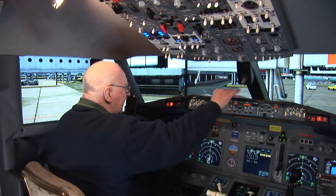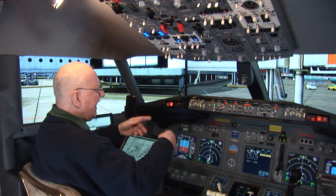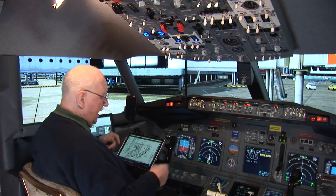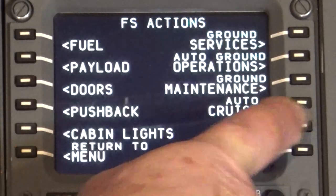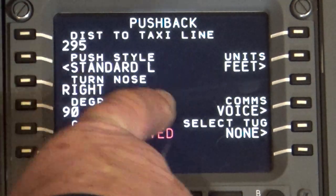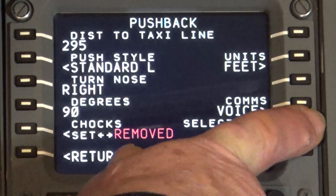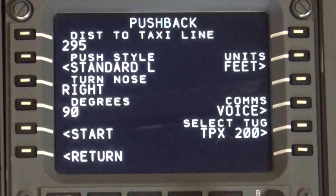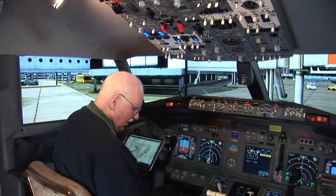So we're ready to ask the nice people on the ground to give us a pushback and turn our nose. So are you ready? Okay. So I'll go in here, go into pushback. We want to turn our nose to the right, so all of this is correct. And right. Are you set there, Captain? Everything is looking good? Okay.